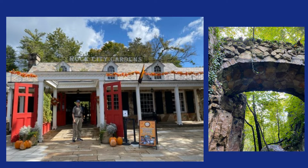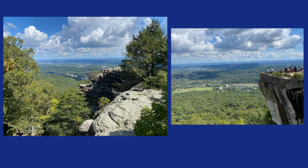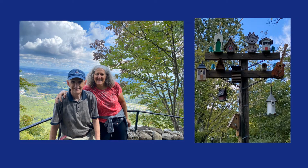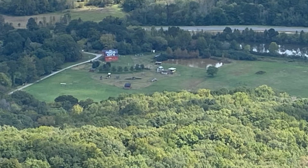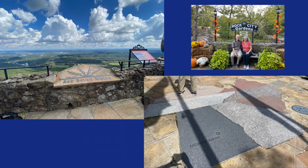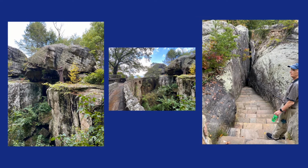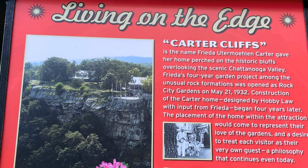Rock City was my favorite. It was breathtaking. You would walk through small openings of really high rocks and cliffs, and then you would come around a corner and see a beautiful view. At one point you could see 7 states, and it gave you a little model of what direction, such as 25 miles in this direction was Alabama. Anyway, Rock City was beautiful because it was natural, and I loved Rock City because it just showcased the natural beauty of the region, and that's the kind of things I'm interested in.